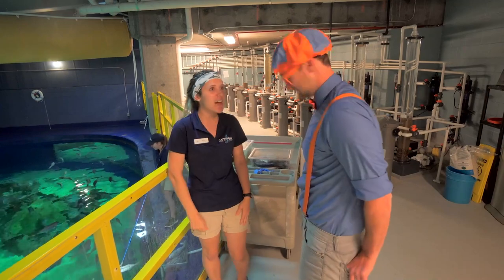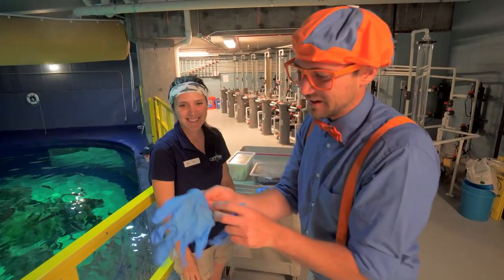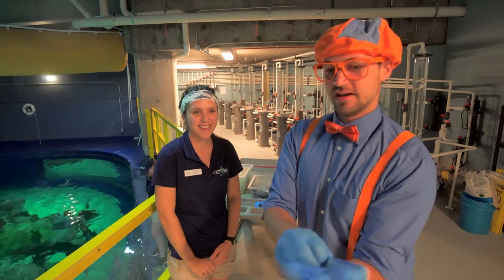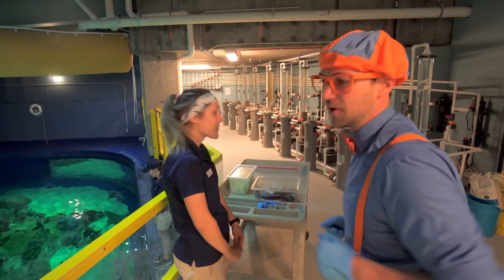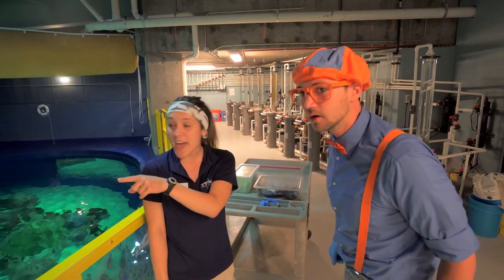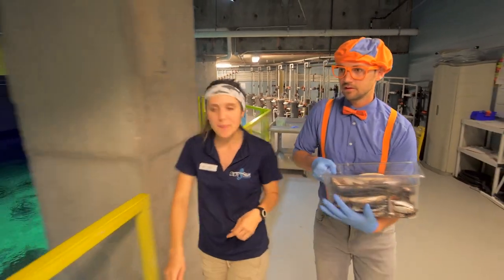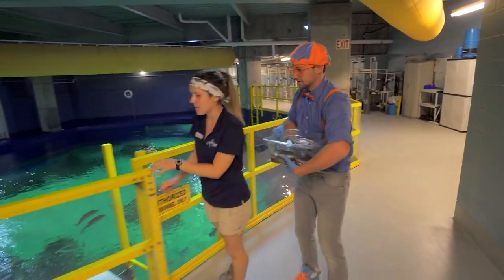Just make sure you have your gloves on, because the fish can be kind of stinky. Alright. Let's put the gloves on so my hands don't smell like fish for weeks. I got my gloves on. One glove. Two gloves. Now what do I do? We'll just take this fish bucket that you brought up from our kitchen and head over to our feeding platform. As soon as we walk up, the fish will be all ready for us.